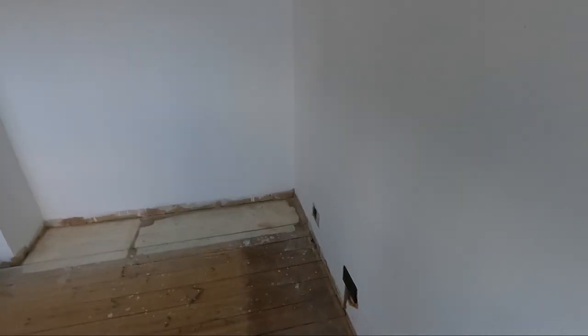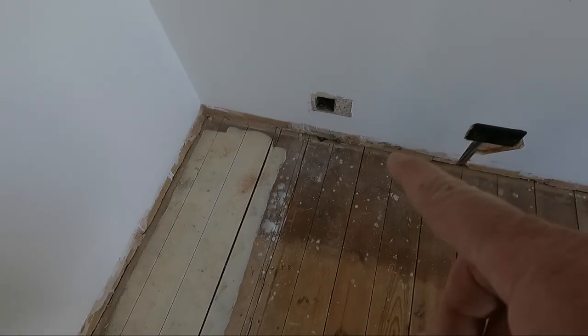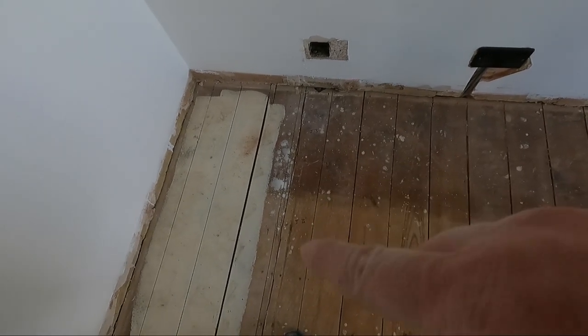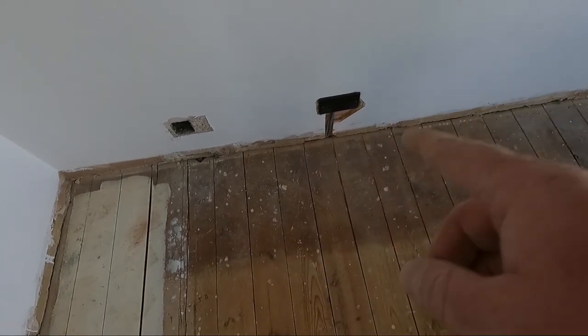Right, today's job's all done. As I said, old socket there. Picked up the feed underneath and made off the junction box again. Took the new feed to there and put it on the ring, so it's the return leg and goes into the ring.